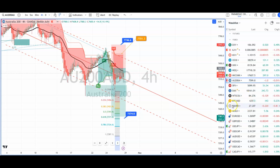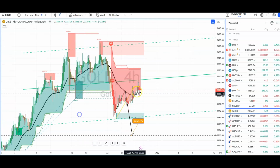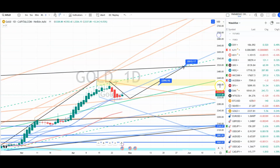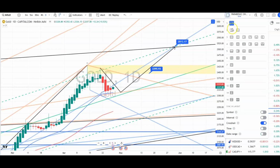Oil, Bitcoin, silver, gold. Quick look at gold. As we can see, we've got an uptrend, and we do expect this price to go higher. Let me just go on to the daily for you. It's not trending, which is the important thing. So gold would not be our favorite. We do expect it to bounce off the support area here on the daily chart and move up to 24.00. Our next target is 25.13. However, that does need to be confirmed. And with all the data coming out, you're less likely to get there.